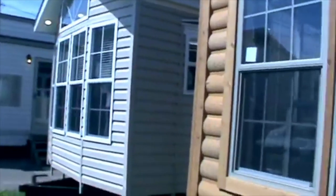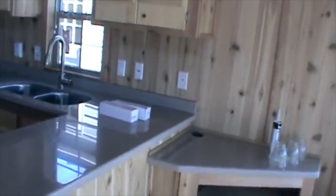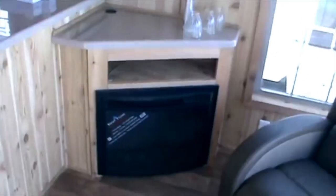This is a cedar log cabin. It's cedar inside and out. So heading on inside. Several features are common to all park models, but this one in particular has a hide a bed, sleeper sofa, Mastercraft rocker recliner, Corian countertops. You've got electric fireplace, table and four chairs.